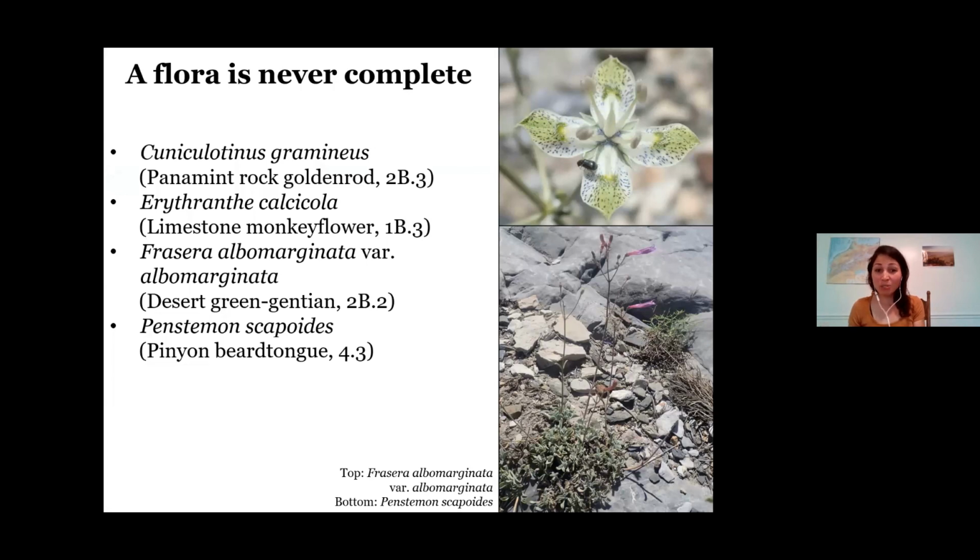Just in 2 field trips, I found 4 more rare plants that had not been documented before, and let's see, only 2 of these were on the excluded list and 2 weren't located anywhere near the study area prior. So those would have been Frasera albomarginata, pictured here, which in Inyo County has only been documented in the Last Chance mountain range. And then this penstemon, which is on the watch list, which has been documented further north in the Inyos.